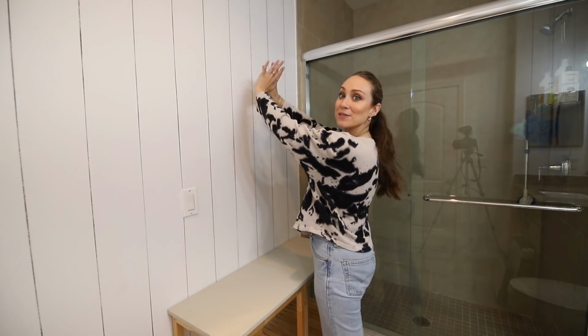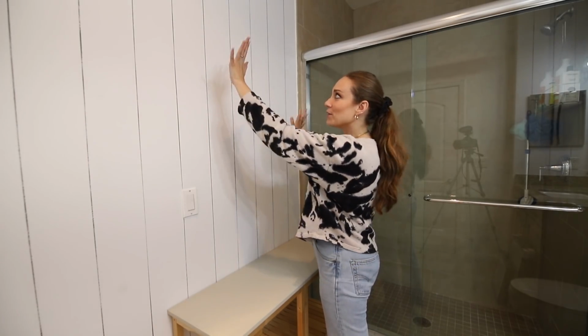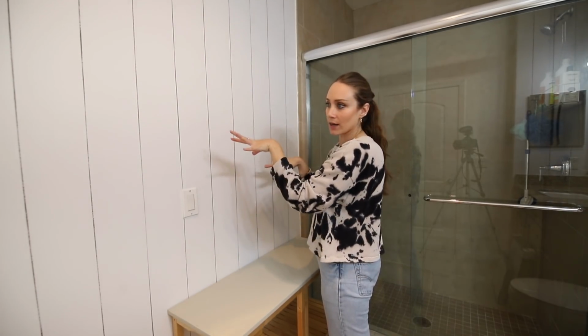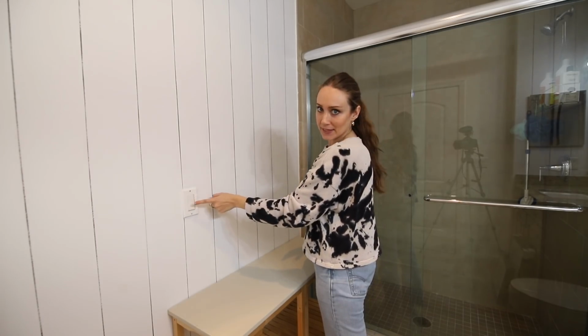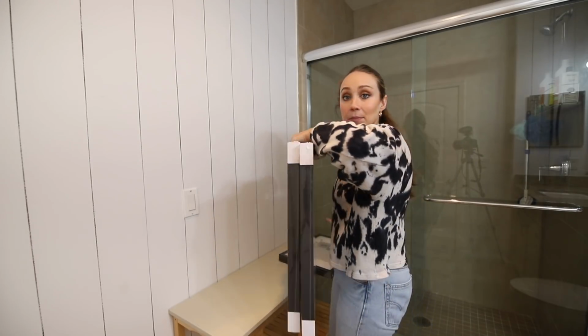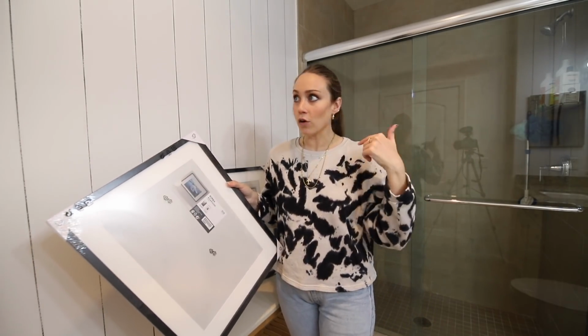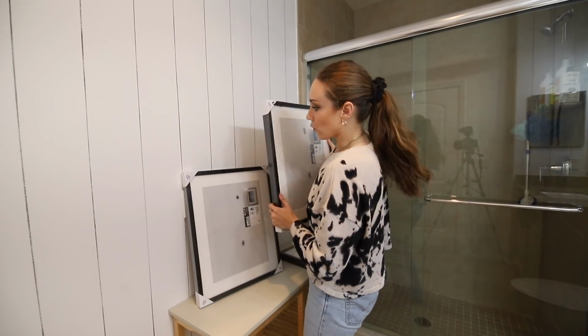And then I thought about doing really pretty botanical watercolor art above here, kind of a little bit collage, because obviously we have this light switch in the way. I picked up these simple black frames to tie in the black from the mirror on the other side of the room to over here.